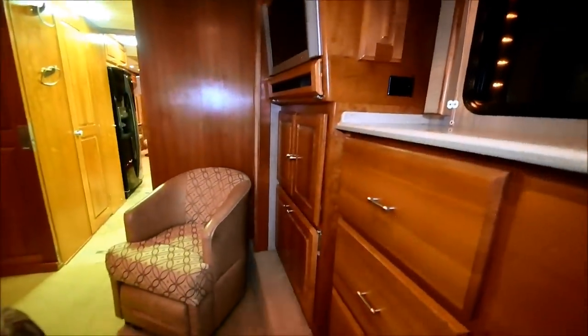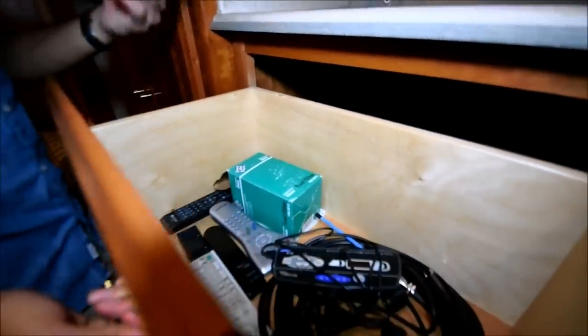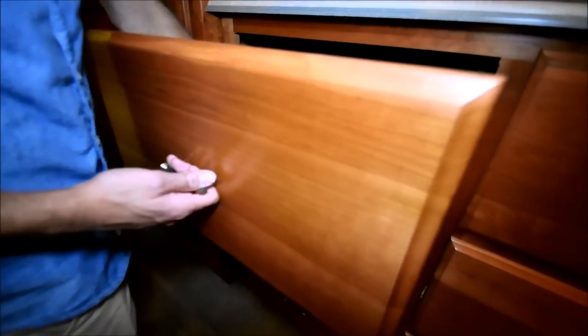This is a very, very spacious bedroom. Normally you don't see this much space in front of the bed where we're standing here. And you also have all kinds of space and storage here. We've got a bunch of remotes and some extra wires for it. It's got a Pressure Pro system that goes with it. It's already got all the units on the tires.